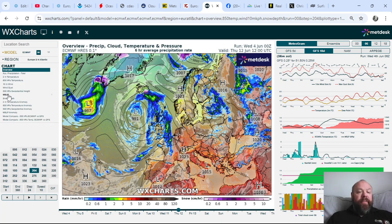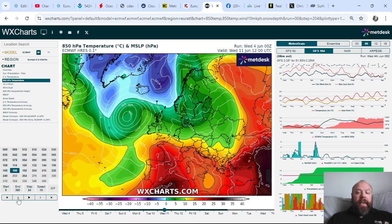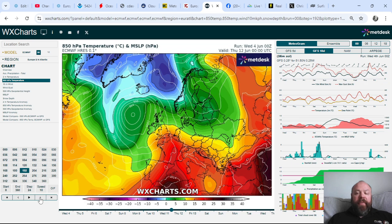So let's have a look at the 850s then and see what that is suggesting here. Skip back. You can see here that we've got an opportunity with the position of the low to the west. Some warmer air. Again, very subject to change, it has to be said. There is nothing written in stone, but you can see here that there is an attempt at seeing the 15 Celsius isotherm moving into the southern UK towards the latter half of next week.